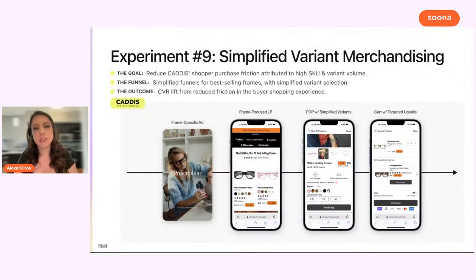So what they did was they took their best-selling frames, they made frame-specific ad creative, and for each frame, they would send to a landing page that's focused on that frame. Then you could choose, I want it in prescription, I want it in readers, I want it in sunglasses, whatever, because you clicked on it because you like the style. When you hit the PDP for the thing that you've chosen, all you have to do is choose the color, if they're just basic sunglasses, or the magnitude or strength, if they're prescription or readers. So they've super simplified the way that they're merchandising all these variants.